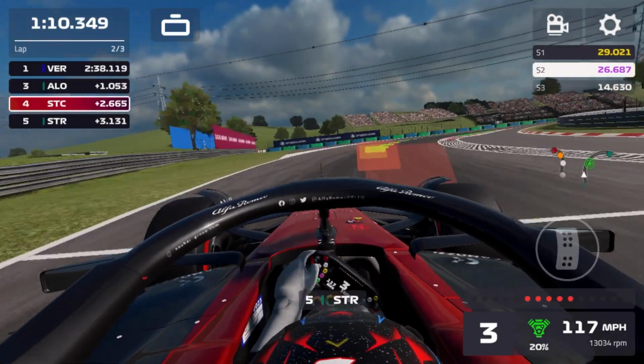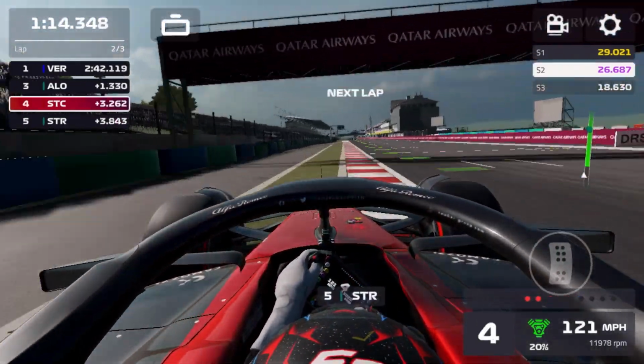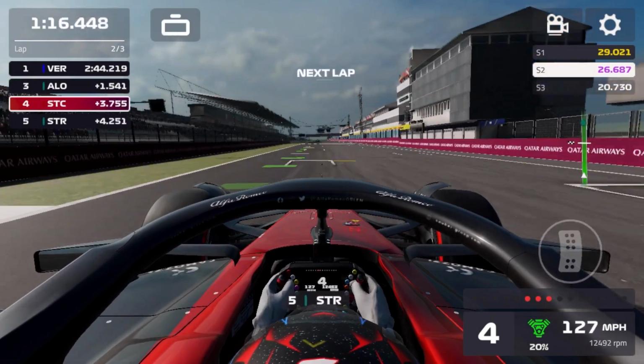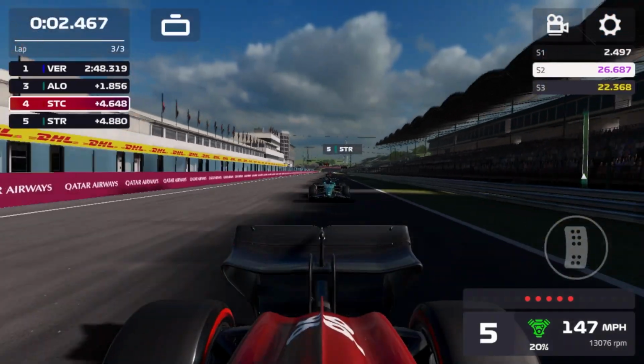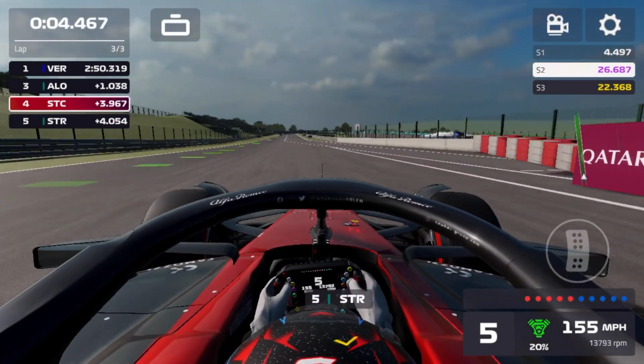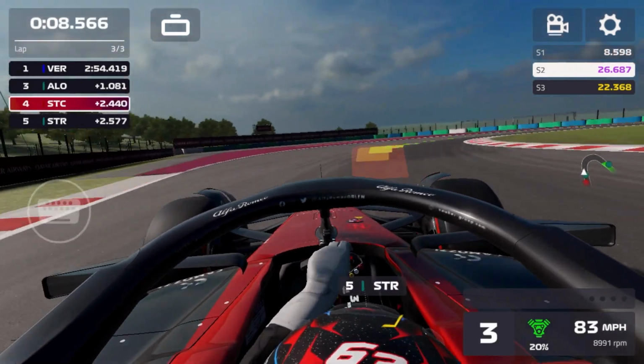And now we can go potentially chase after Albon, who's still in P3 here. Let's see if we can maybe get a podium for the team around Hungary. It'd be very nice if we could, but I highly doubt it. Let's make our way onto the final. Stroll's going to try to get past us. We're going to have absolutely none of it. No way this guy is going to get past us again.